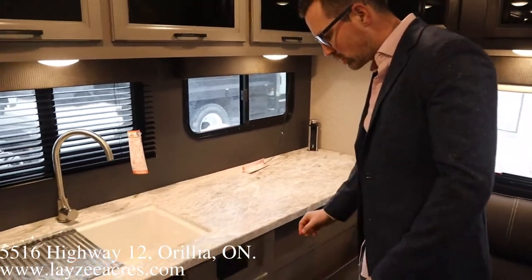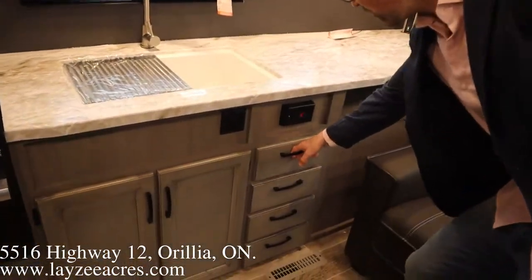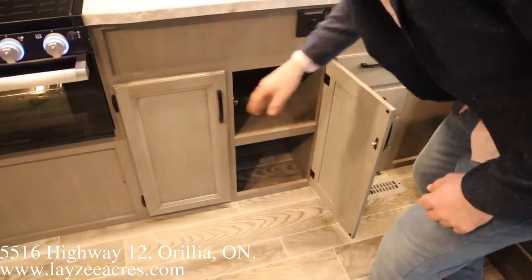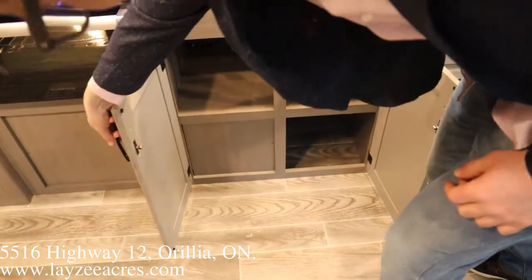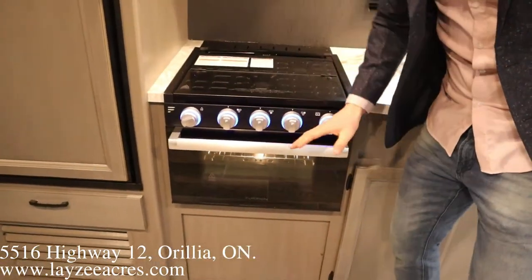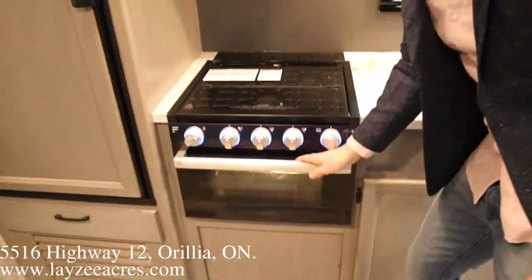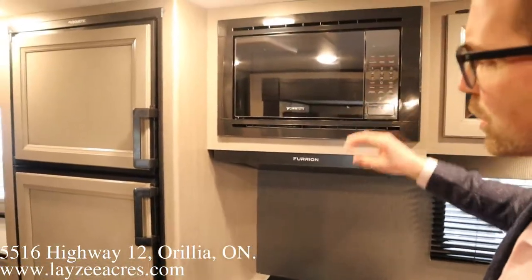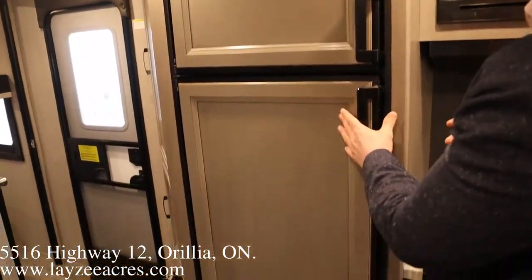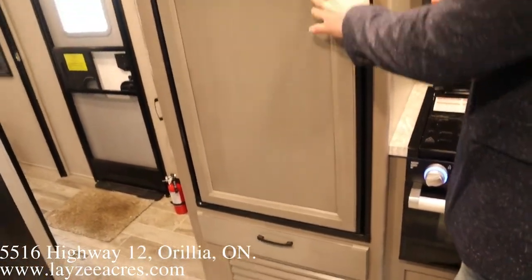We got the groundhog style receptacle. Drawers through here, four of them there. And then we got cupboards here down below the sink. Three burner stovetop, 22 inch oven, range hood vent above, microwave, even the fridge has that nice gray finish on it, gas electric fridge on this one.